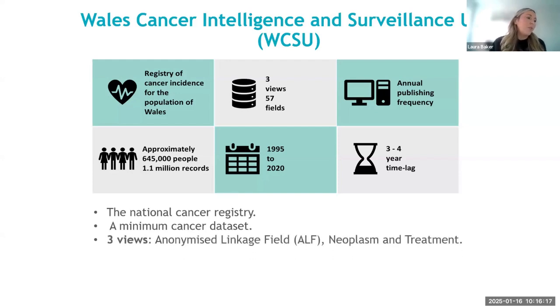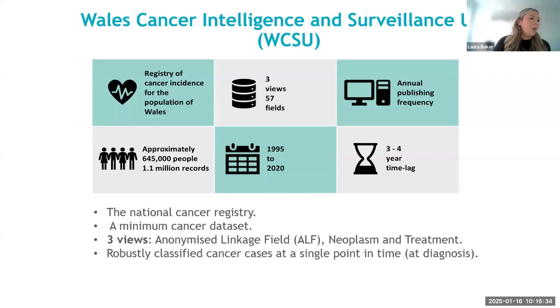Within SAIL, there are 3 views. There's the anonymous linkage field view, which contains all demographic information on the patient, the neoplasm, which is more tumor level detail, and the treatment, which provides a little bit of context into treatments that people have received. And this data set really is a snapshot in time that highlights individuals who have been diagnosed with cancer.